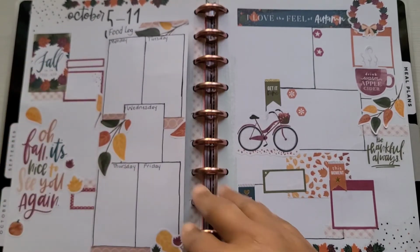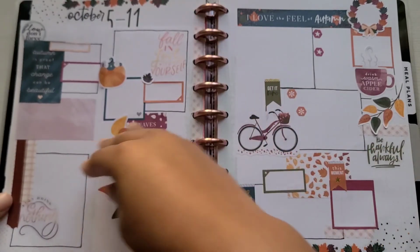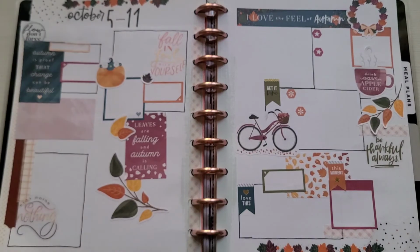Everything just blends together well. This is just too stinking cute. It was worth the headache. If I say so myself, it was worth the headache. Wow. This turned out really nice, guys.